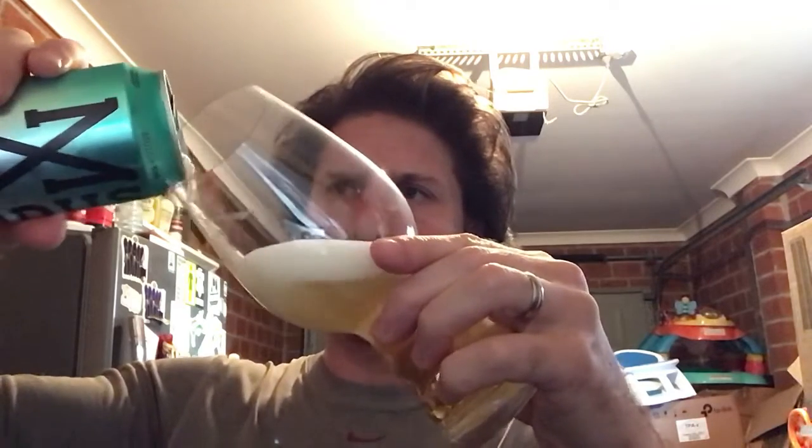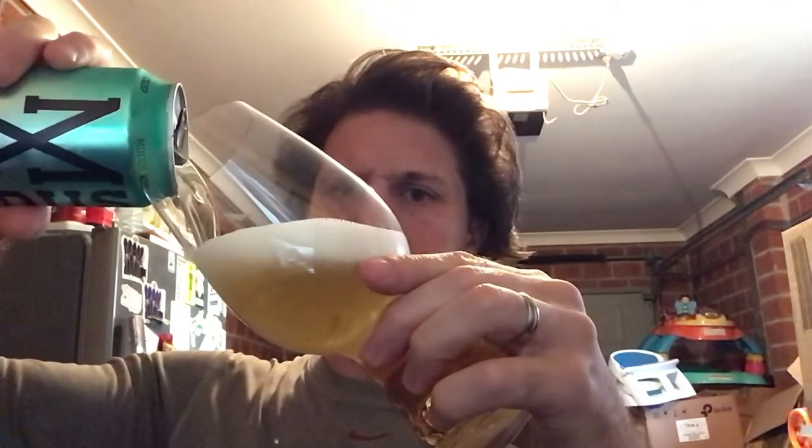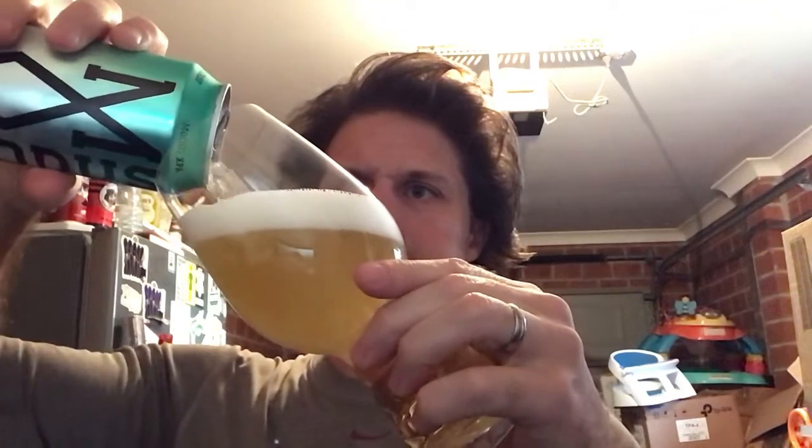Anyway, let's crack her open and see what it's like. It does say tropical, low cal, and refreshingly crisp. Let's see if it lives up to that. Alright, pretty active, light in colour.